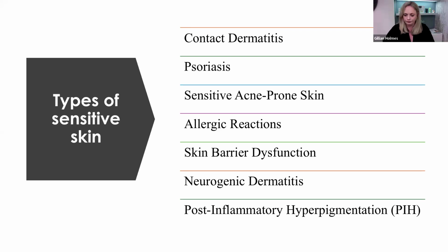So it is darkened patches of skin where there has been some kind of inflammation. But I would also like to add there post-inflammatory erythema, which again is more common in the lighter Fitzpatricks, where there has been inflammation such as acne lesions. It may leave behind patches of redness as well, which is another inflammatory reaction in the skin.